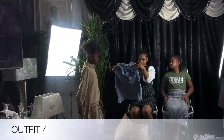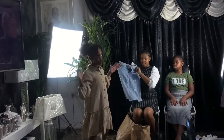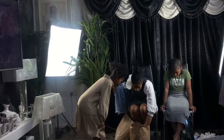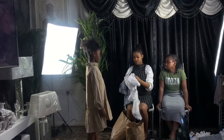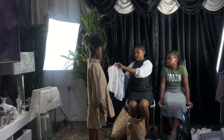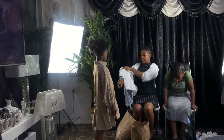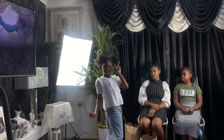This denim skirt, and this is £17. We're going to go with a white top. And this white top is also £17 as well. But there you go. You don't need to spend so much.